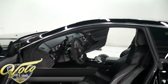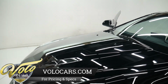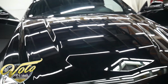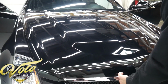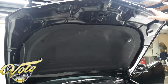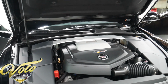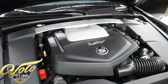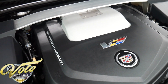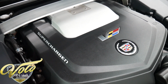All right, let's pop that hood. Everything is clean on this car, inside and out. All right, bone stock, all original, all clean, excellent shape. You're looking at the supercharged 6.2 liter V8. Guys, this is pushing about 556 horsepower. Plenty of power, plenty of fun.